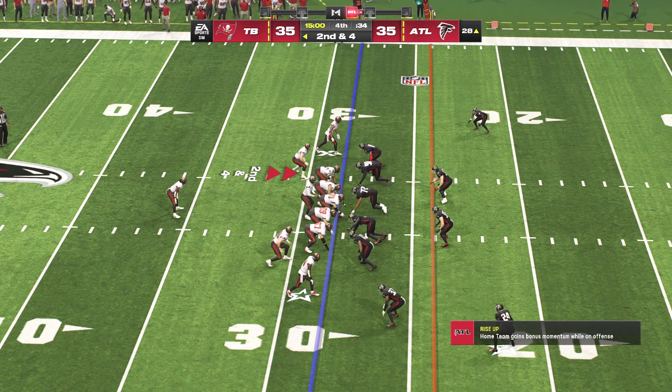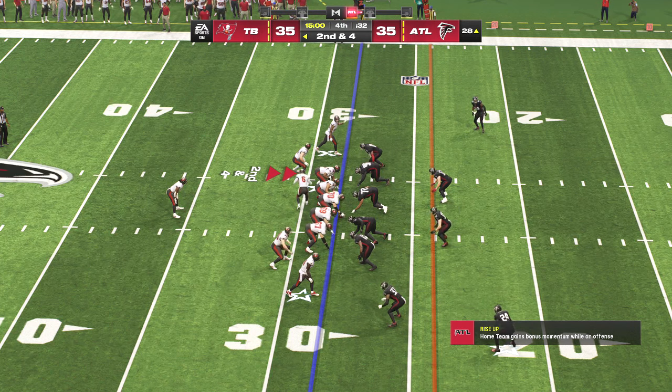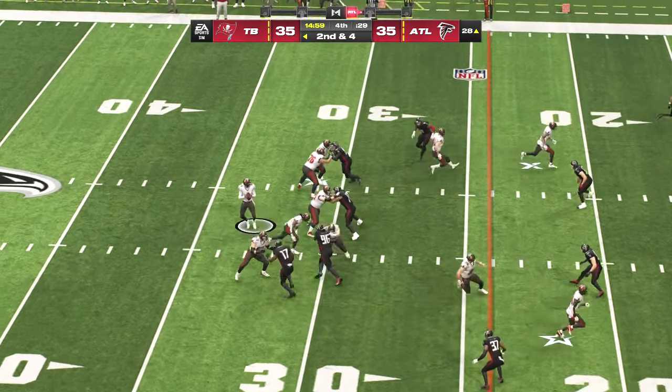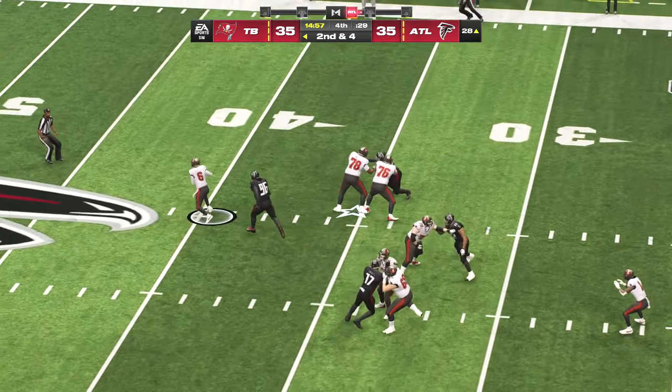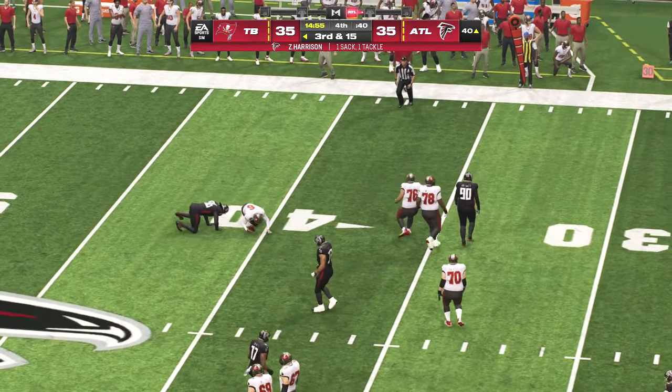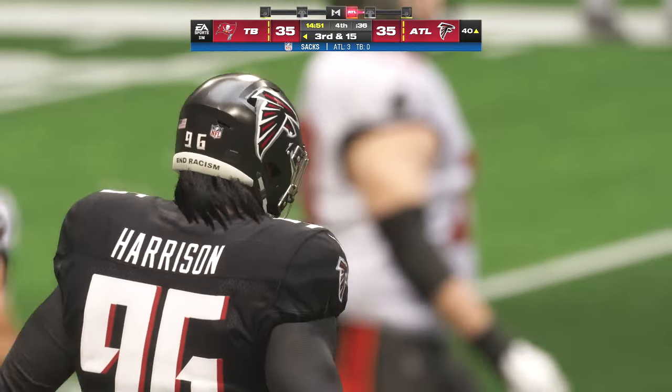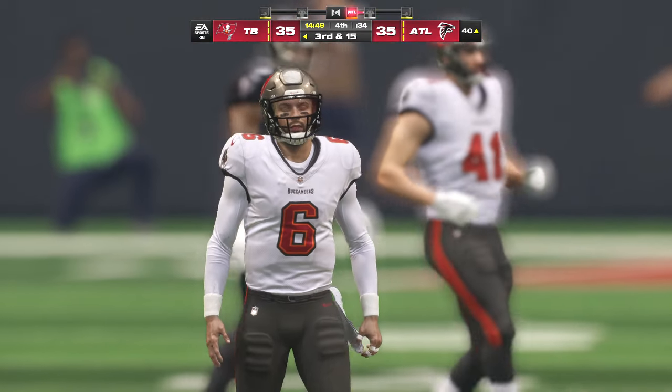Back now in Atlanta. All even as we get ready to start the fourth. And he's going to go down. They get to him back at the 40. That's Zach Harrison who forced his way in to drop him.